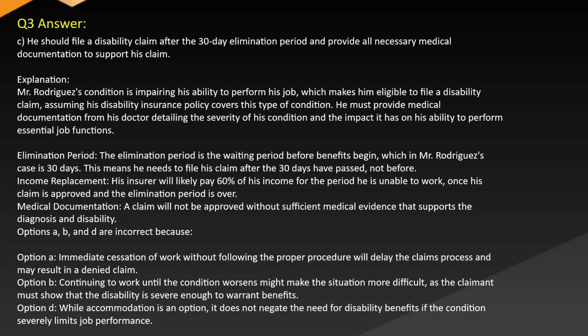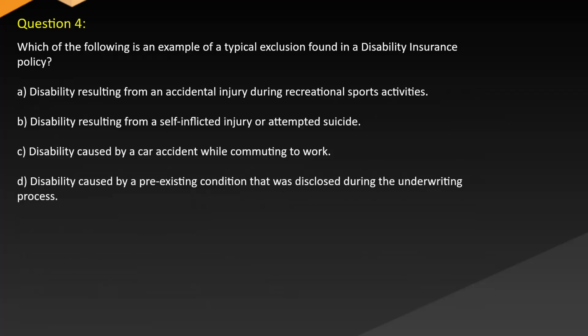Options A, B, and D are incorrect because Option A, immediate cessation of work without following the proper procedure will delay the claims process and may result in a denied claim. Option B, continuing to work until the condition worsens might make the situation more difficult, as the claimant must show that the disability is severe enough to warrant benefits. Option D, while accommodation is an option, it does not negate the need for disability benefits if the condition severely limits job performance.